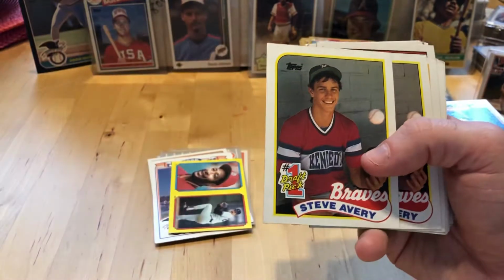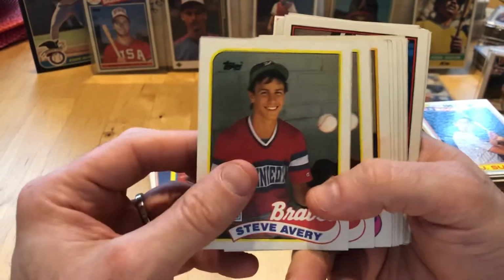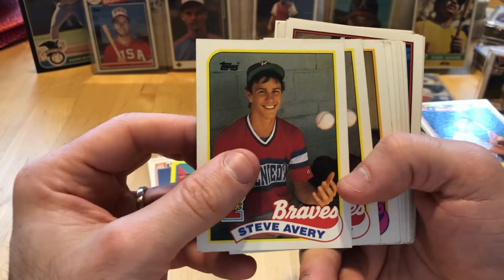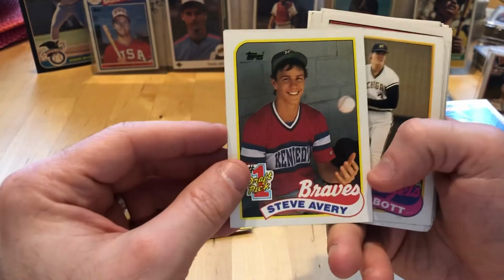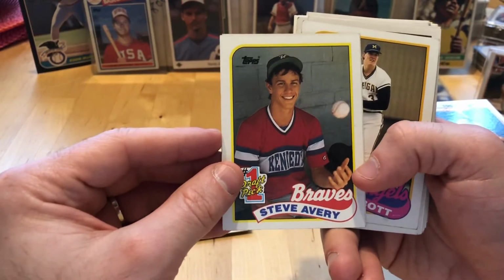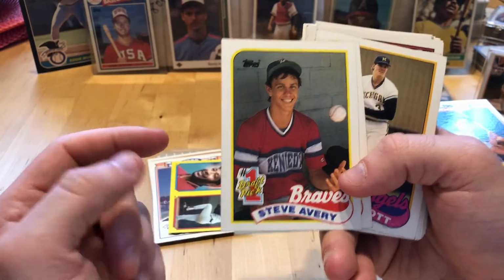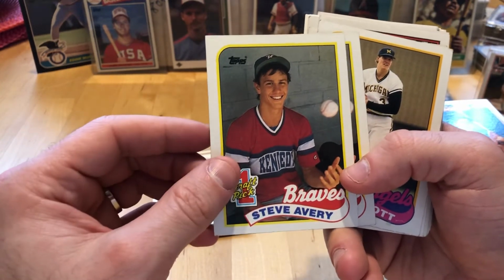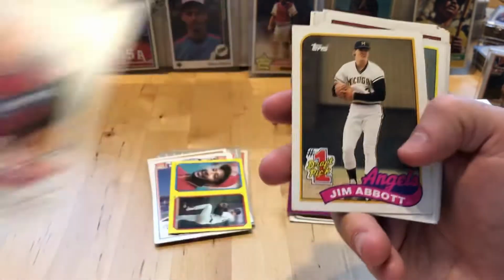Bonds. This is one of my favorite baseball cards. Steve Avery throwing the ball up, number one draft pick. Just tossing the ball in midair. He looks so happy, so youthful, and already so in control, wearing his Kennedy, I don't know what that is, a high school presumably, uniform. Just a really, really awesome card.